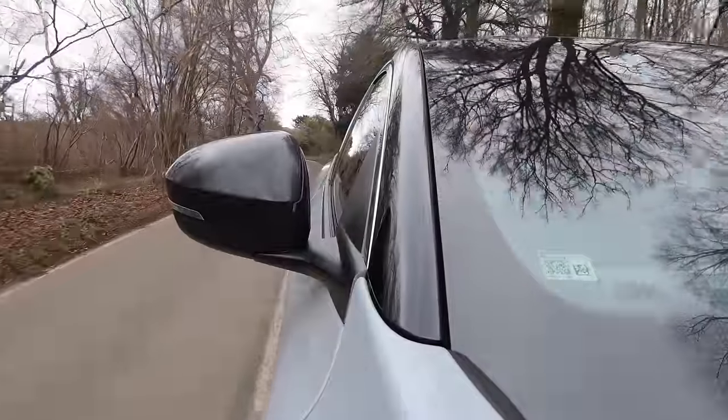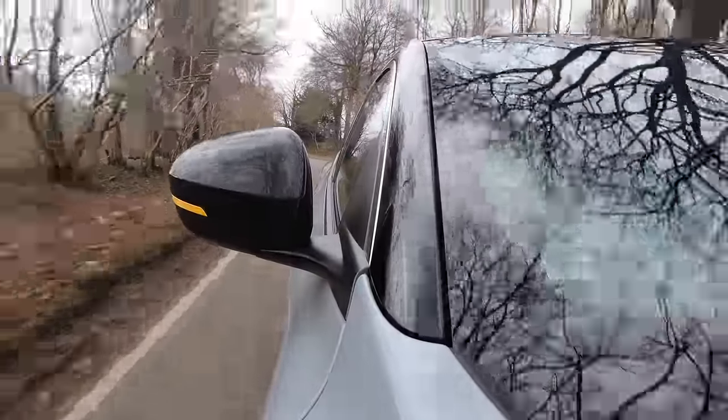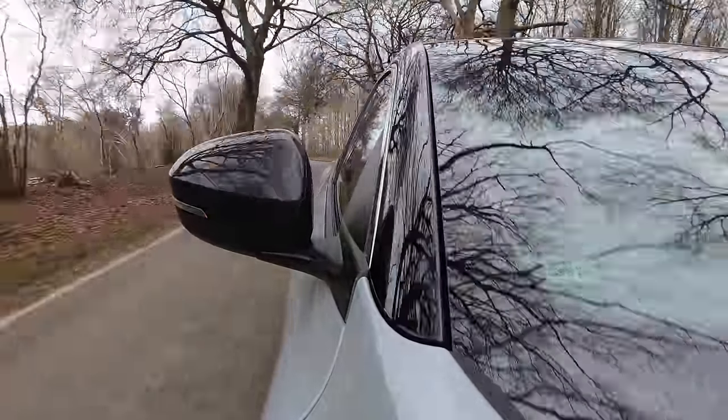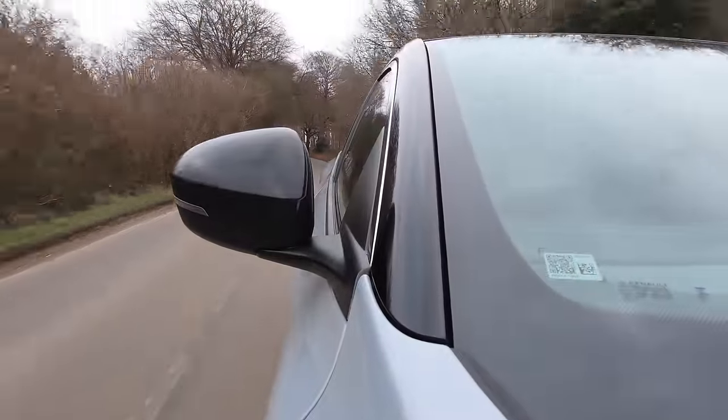And Renault chassis engineers are among the best in the business. You only have to drive a Renault Sport Clio to understand they know what they're doing when it comes to this. And this is no exception. This just feels right. The way it deals with bumps, whether they're low speed or high speed, is absolutely the best of the three cars here. It is superb.